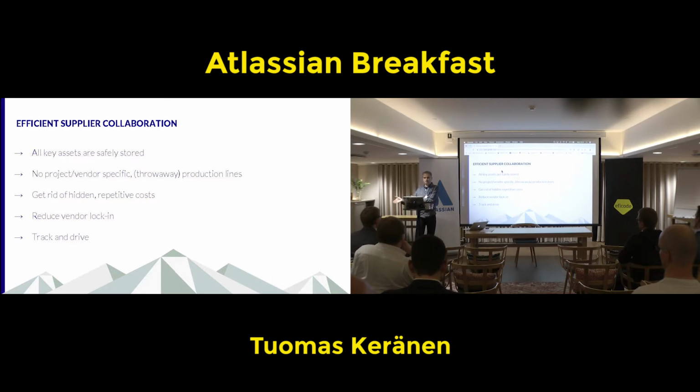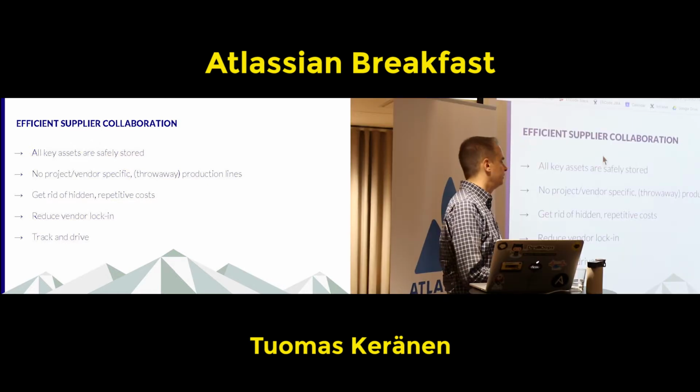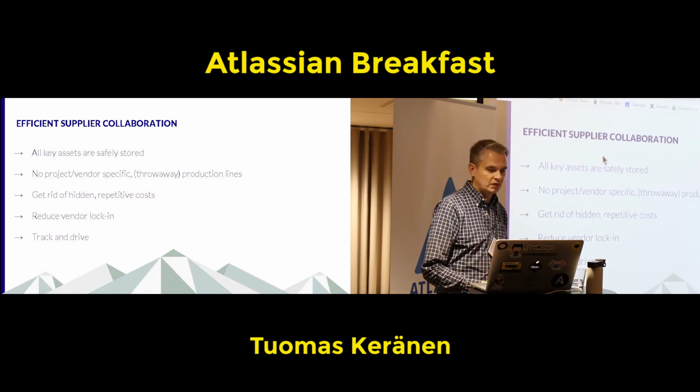I mean, switching stuff from one custom production line to another custom production line. Changing a vendor is, if I simplify it a bit again, simply a matter of changing the access rights to this particular project that runs on top of this centralized platform.